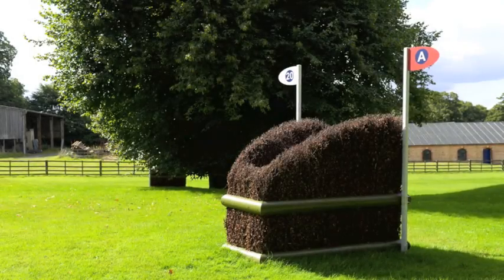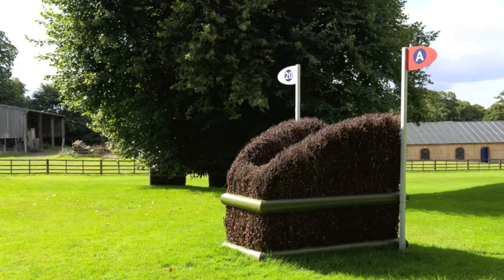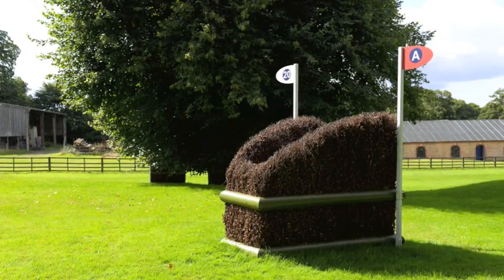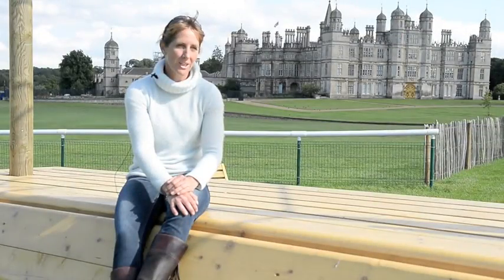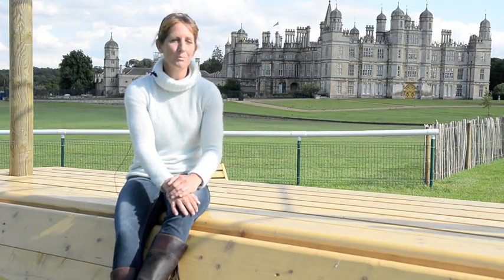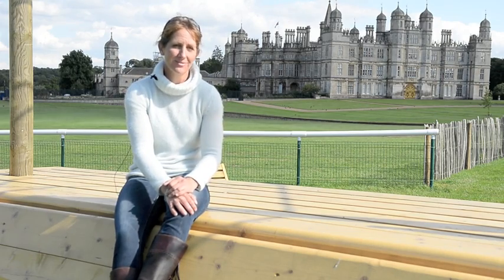Then we come on to the Land Rover Dairy Farm. I think it's going to be quite a hard turn back onto fence 20. The horses are going to be tired, a wee bit off their legs, and I think it's a little bit unforgiving. It's probably my least favourite fence on the course.